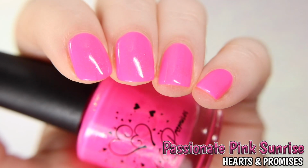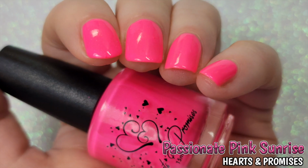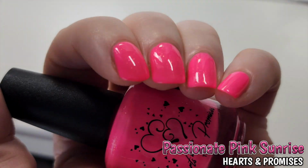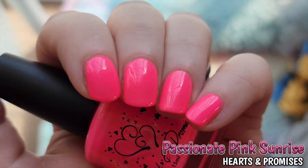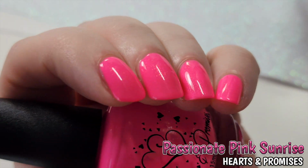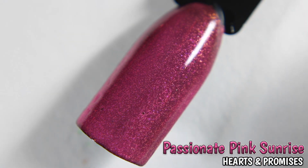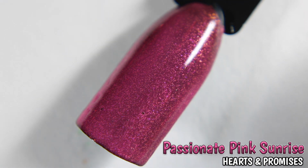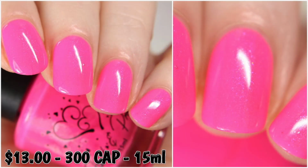So this is one whose color accuracy is a struggle with my cameras. In the studio lighting and photos, it leans on the cooler pink side, which isn't really color accurate, but in the lower lighting and in person, it pulls a lot more warmer and almost like a neon Barbie pink. Passionate Pink Sunrise is $13 with a cap of $300.